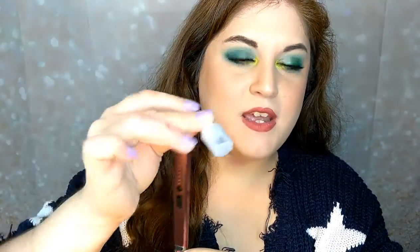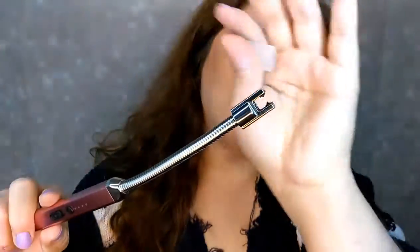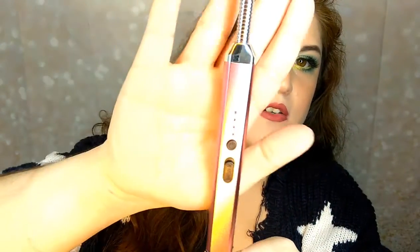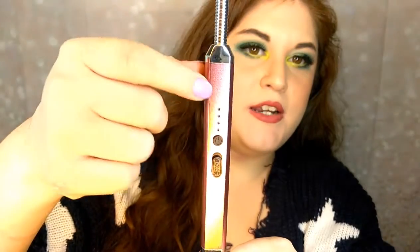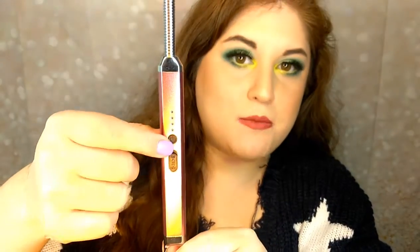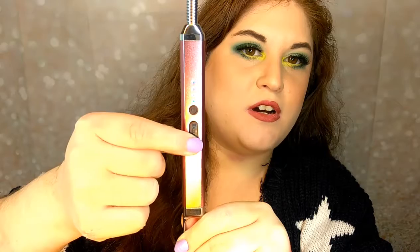It's so you can move this around and not burn yourself or hurt yourself, and you can easily light it in whatever direction you want. It has a little cap here, so when you take it off, this is what it looks like. So this is where the little spark will come off, but these little holes here are for the charging, letting you know that it's charging, and your battery life. This is the power button, and this is to turn it on and off.